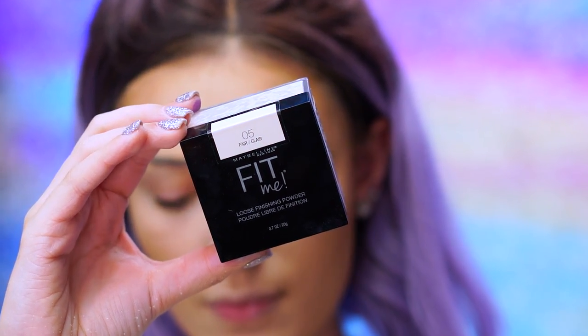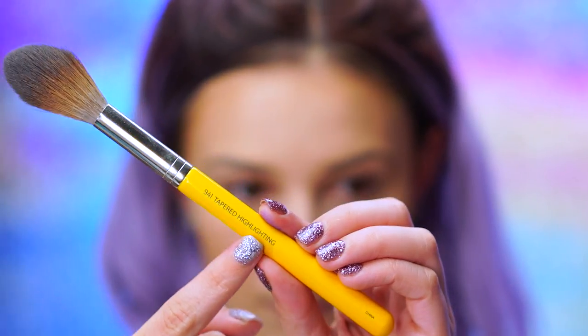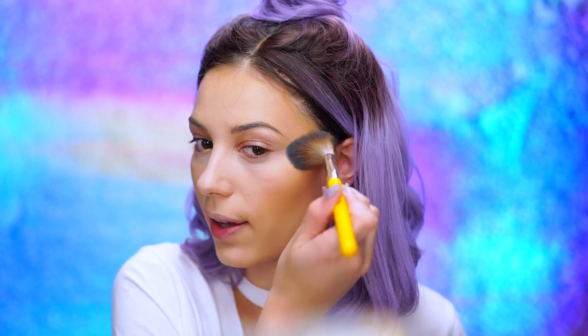So now I'm gonna be using my Maybelline Fit Me Loose Finishing Powder, and this is in Fair. I've been liking this one because this is one of the only face powders that doesn't darken my foundation. A lot of loose powders just make my face like two shades darker, and this one actually keeps it nice and bright. And to set, I am using this on a Delium Tool Studio 8 brush, 941 Tapered Highlighting. I really like this brush because it is so, so fluffy, so it doesn't cake on the powder.